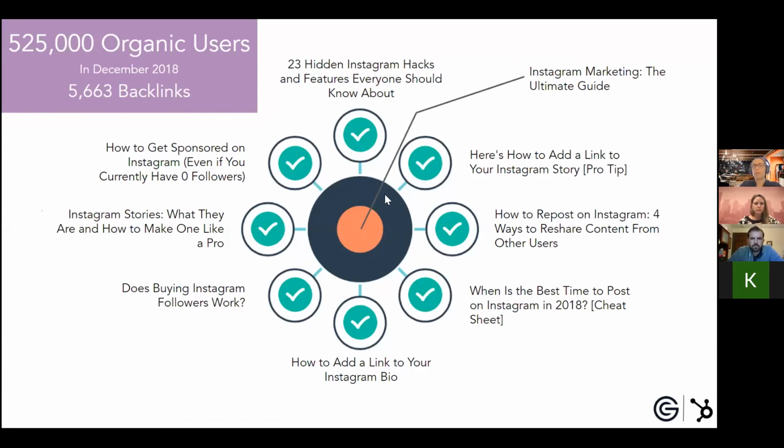So our pillar page, our main page, is Instagram marketing, the ultimate guide. That is your core piece of content. And then it links out to all of these different pages that go in depth into each one of these different strategies. And each one of those pages links back to that pillar page. So this shows that this is the most important page.